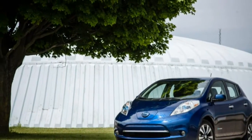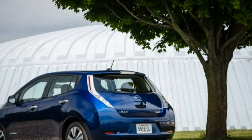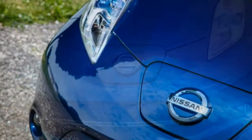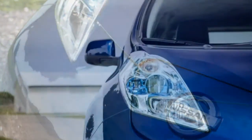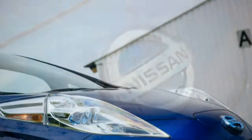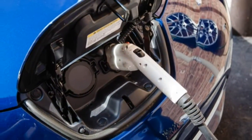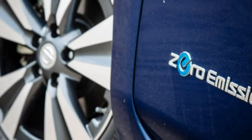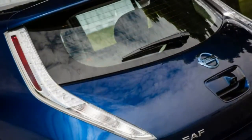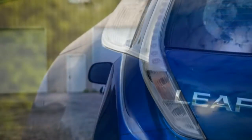Luckily, the Leaf has changed with the times, and it's still a bit ahead of its newer rivals in terms of range, that all-important measure of an EV's real-world usability. For 2016, the Leaf's sub-level SV and SL trim levels now come standard with a higher capacity, 30.0 kWh battery pack that replaces the previous 24.0 kWh battery, which is still offered on the base Leaf S. The new, larger battery affords an EPA-rated range of 107 miles, a useful improvement over the 24 kWh Leaf's 84 miles.